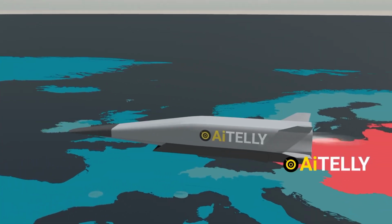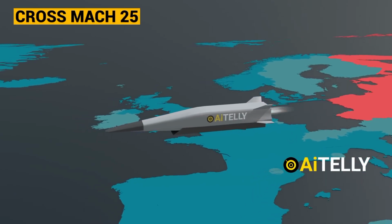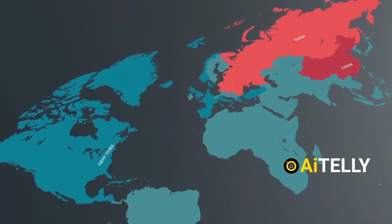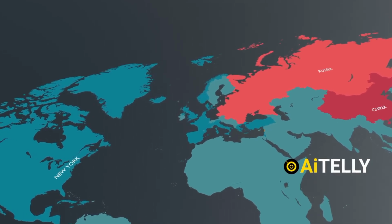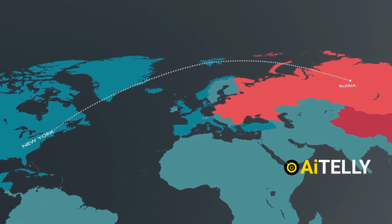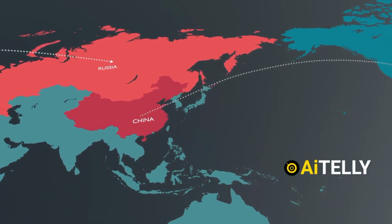To sum it up, a hypersonic missile should cross Mach 25, which is around 19,000 miles per hour. But wait, that's not it. Hypersonic missiles should also have the capability of covering vast distances, such as from New York to Russia or from China to Texas and vice versa.